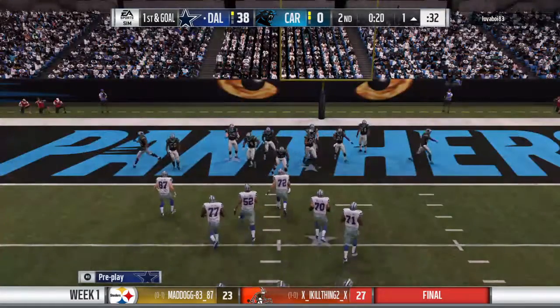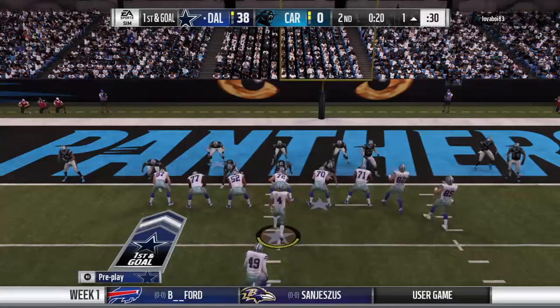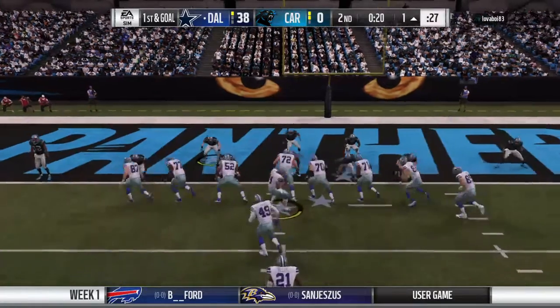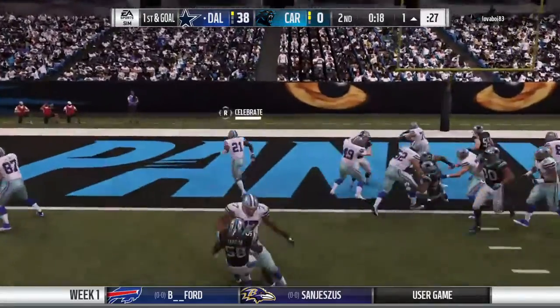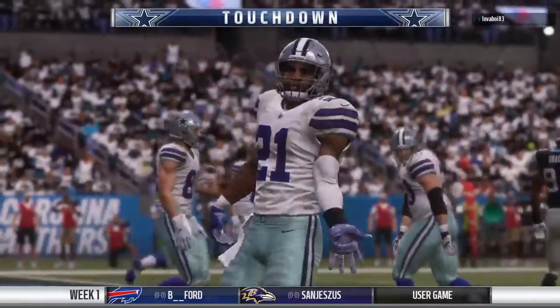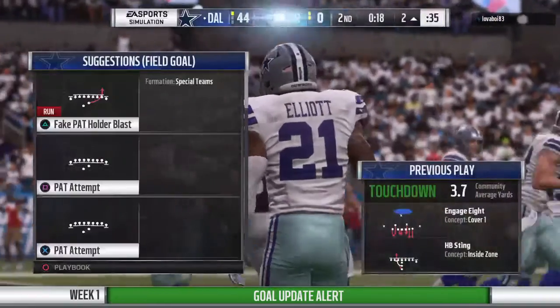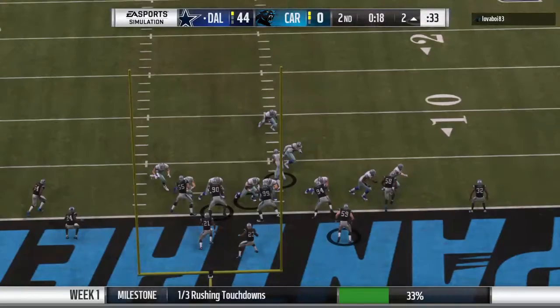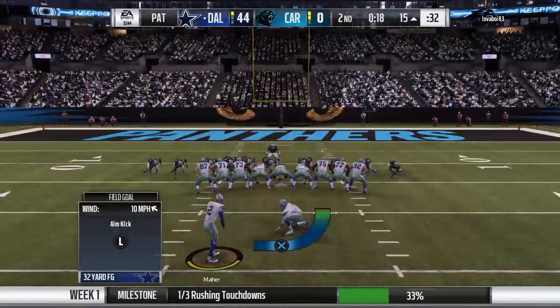Costly penalty. A chance to really cap off a big first half here as they come up on first and goal. They'll try to run it in with Elliott. And he will take it in for a Cowboy score. Ezekiel Elliott as the first half is winding down. And the Cowboys add on.